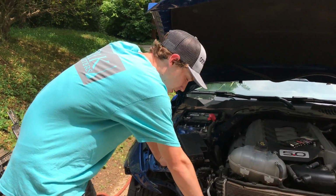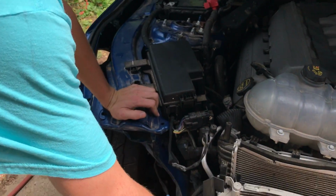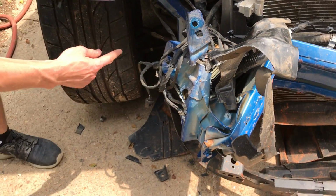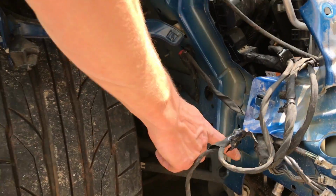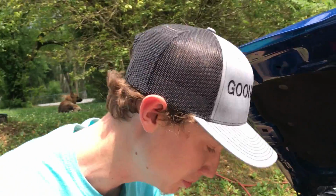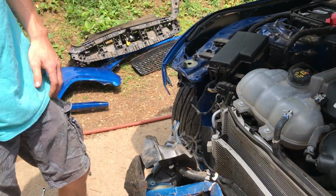Now, honestly, it doesn't look as bad as I thought it was gonna look. I thought it was gonna be all the way up to here, but that is straight. It's just twisted at the end. You can just see all that. It's straight. He hit a pole. I'm sure you know Mustangs, they just love hugging them poles. Hit a pole right here.